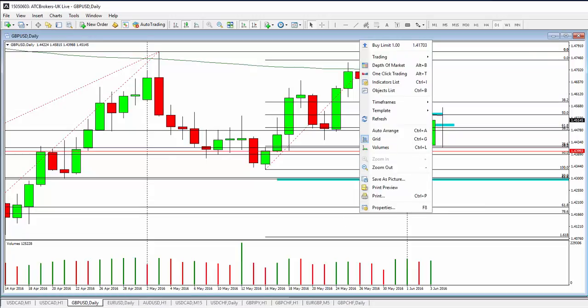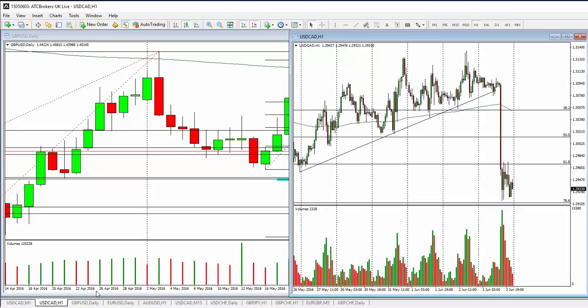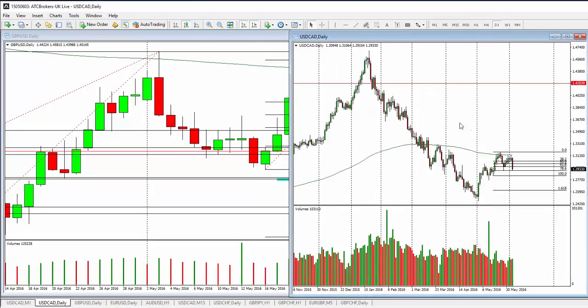USD JPY. Okay. Let's have a look at USD CAD. Okay, so USD CAD finally looks like we might be making a move south.